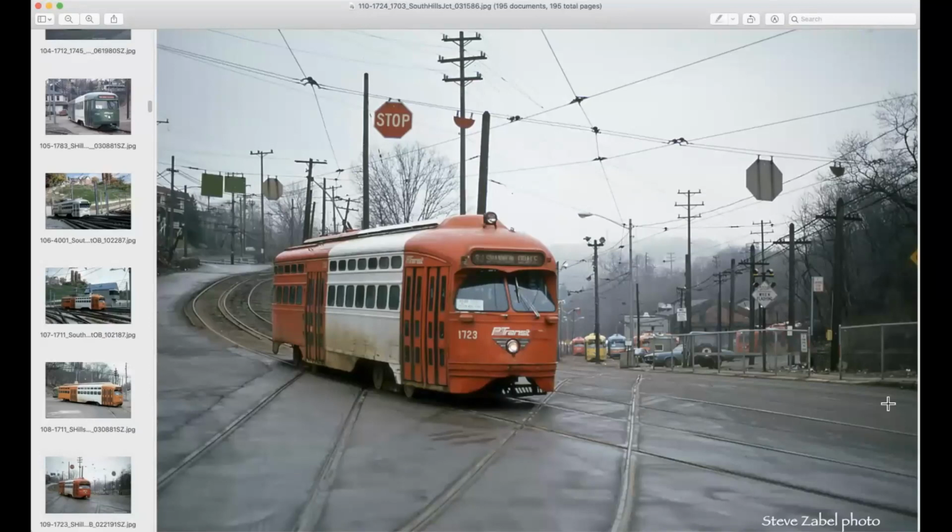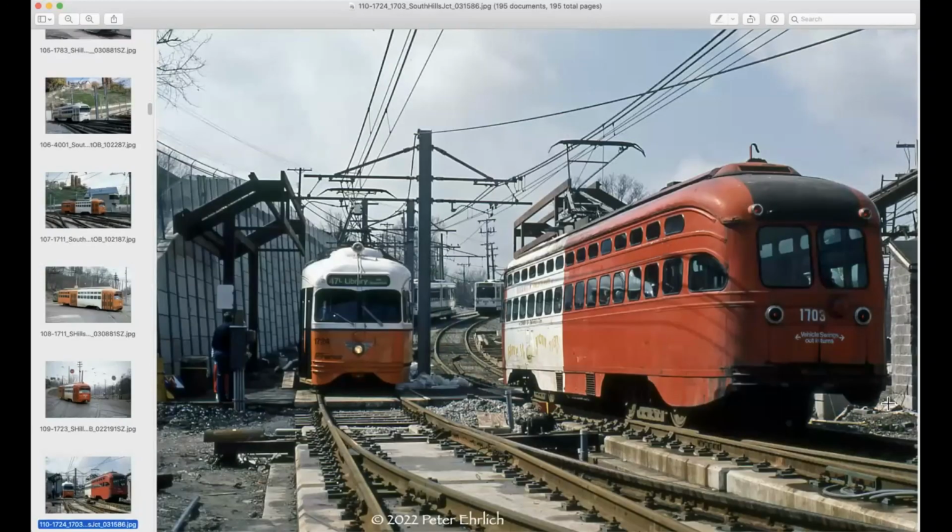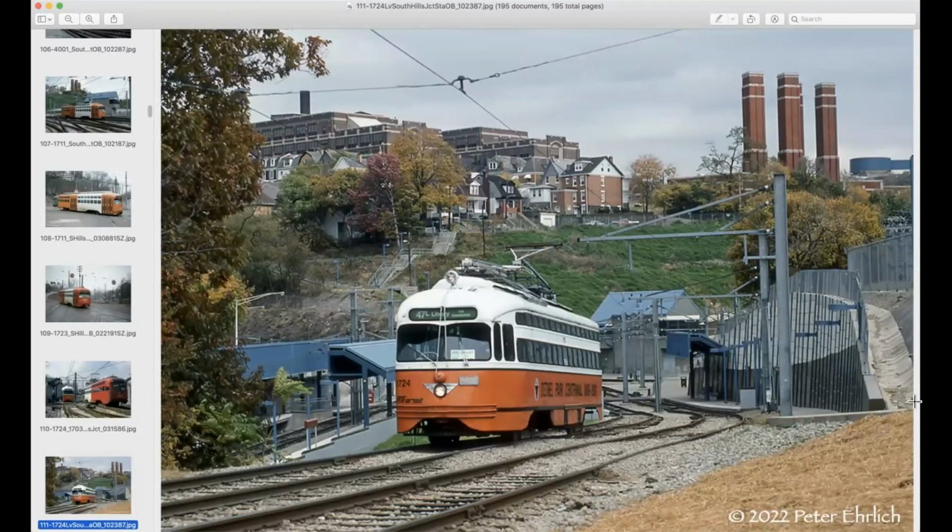LRVs were running as what they called station shuttles until the Beachview line reopened in 1987. They ran these only between Station Square and downtown in the subway. They did not carry passengers out to South Hills Junction. Here's a car heading out towards the Overbrook line.